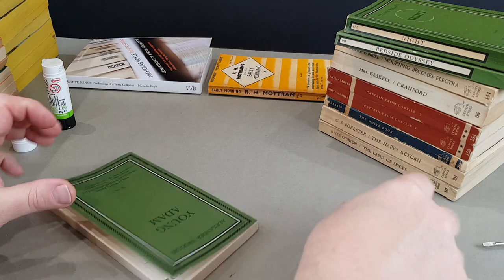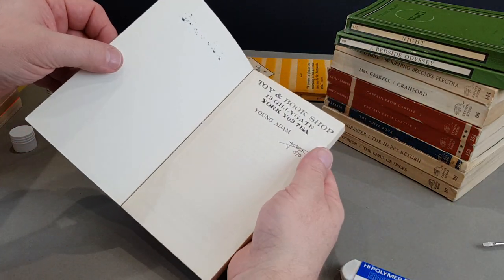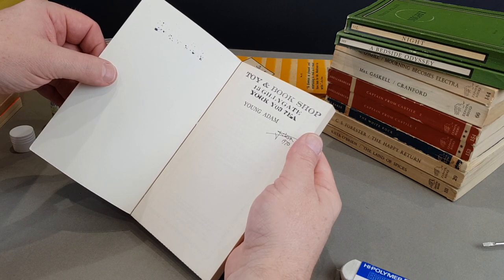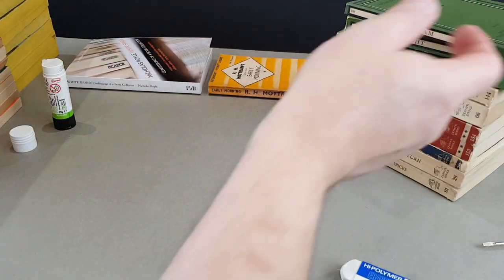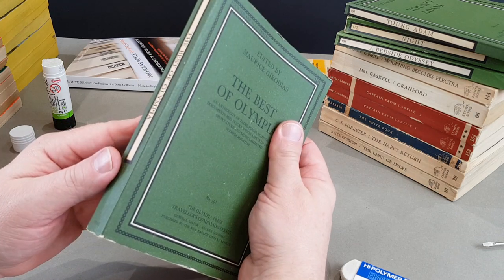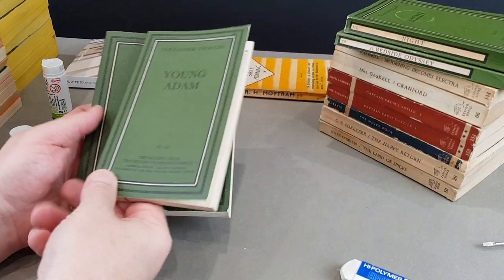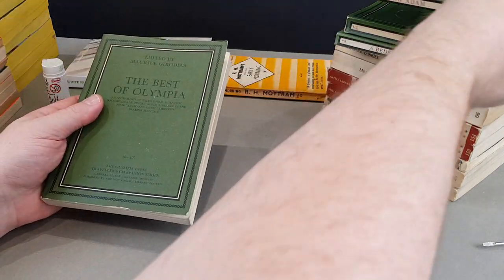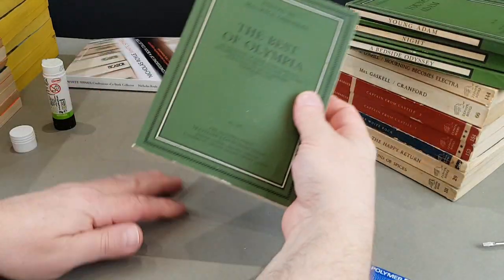This has got an interesting bookshop stamping, which I don't mind sometimes. The Toyne Bookshop in Gillingate, Young Adam. Signature there, I couldn't quite make it out. Now this one is much wider. Look at it compared to a normal paperback. It's even wider than a B format, and it's slightly taller. So what was the reasoning behind that?